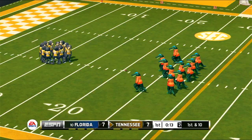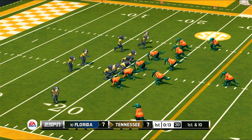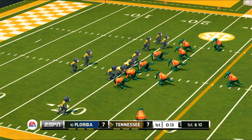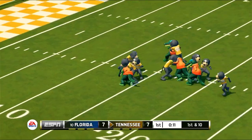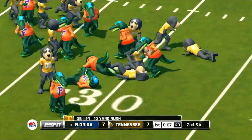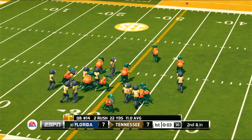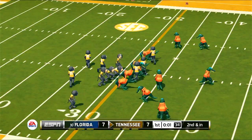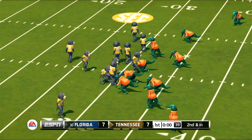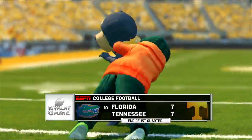These guys came up with a touchdown in their last drive, and they'll be hoping for another six on the board here. Great passing was the key for the offense the last time they had the ball. They were able to pick apart the defense and get down the field for a touchdown. And he's tackled around the 30-yard line. So at the end of one, we're even at seven in this one.